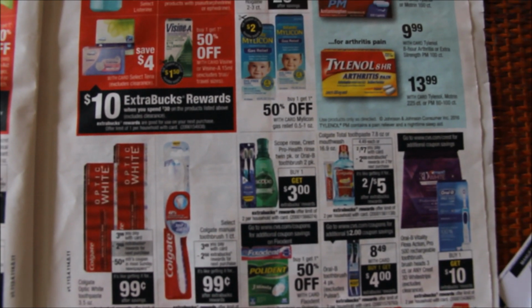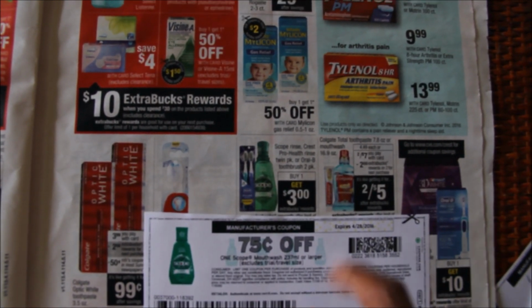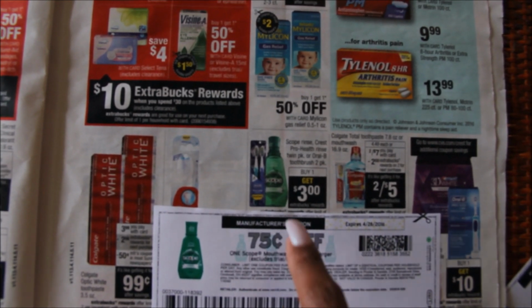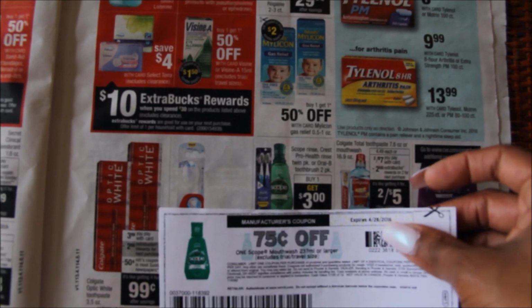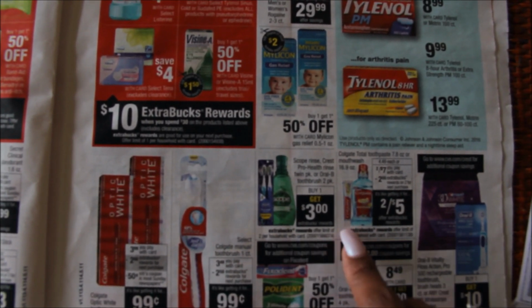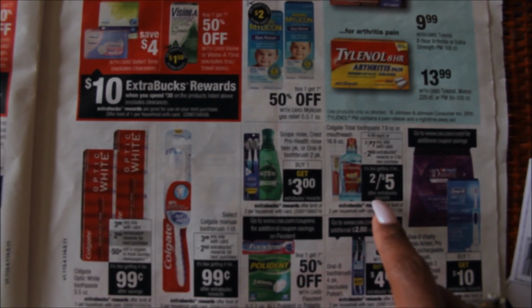There's a 75 cents off coupon on coupons.com. And I have that coupon right there. Look at that. So print two of those coupons. They don't expire for a while, so we do have time to use them. And that Scope should cost you about $4. So, hey, it's a good deal when it gives back a $3 ECB. And it's a limit of two.